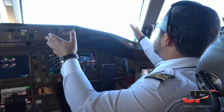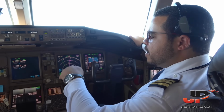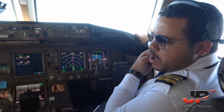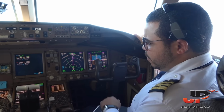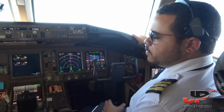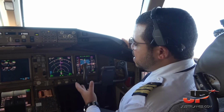Lovely weather, clear skies, no clouds in sight. We expect to have a smooth ride all the way to Johannesburg. A little bit bumpy on the descent because of Johannesburg. It's a bit high. Johannesburg is 5,000 feet above mean sea level, and Luanda is sea level. So sometimes it gets some turbulence on descent, but not much.